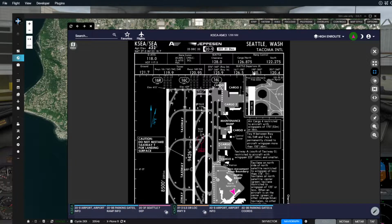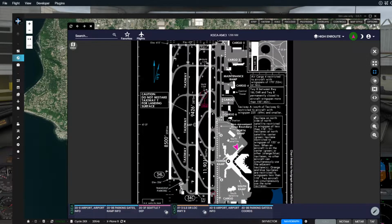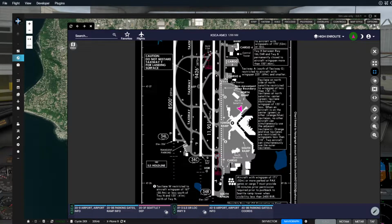120, no, I guess 126.5. We'll find out if it's on the chart for the departure. But anyway, this shows our routing. What we're going to do is pull out, come out on Bravo, all the way down to the end, get on 3-4 right, go.